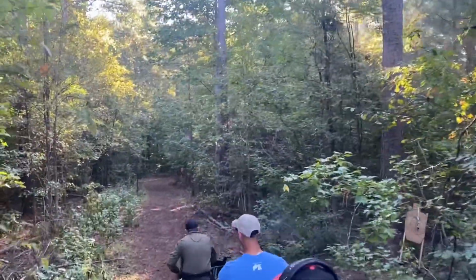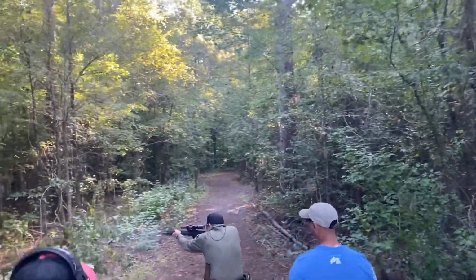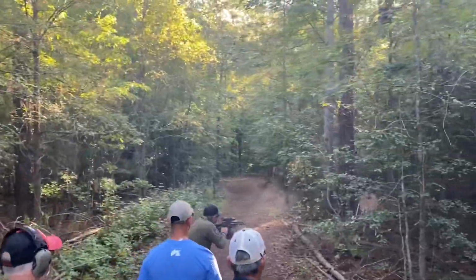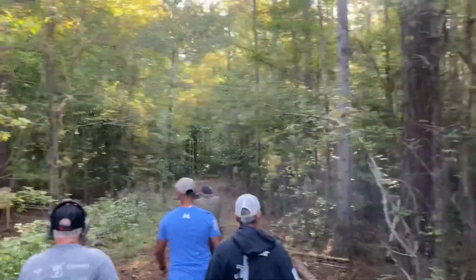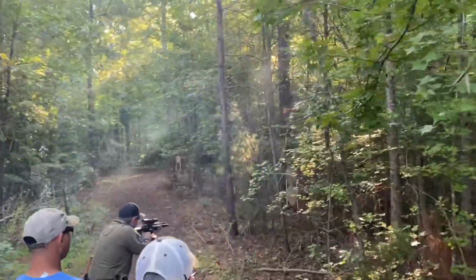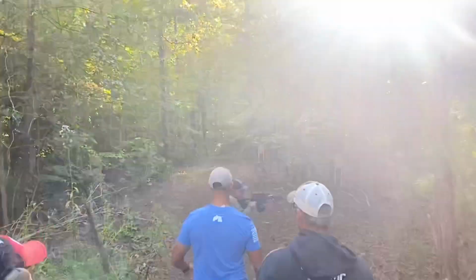And there was a ton of targets down this wooded area. The problem is trying to remember where all these targets are hidden in the bushes, or basically I should call them trees. If you're trying to go too quick, you can pass them pretty darn easy. And unfortunately, I did. And luckily, Ray was helping me out as well.